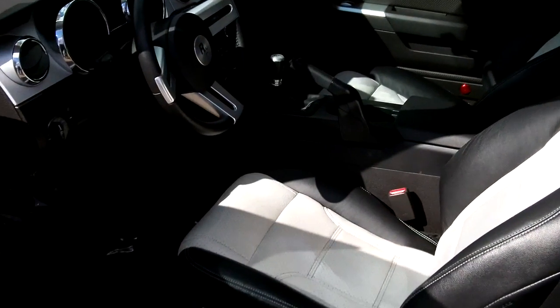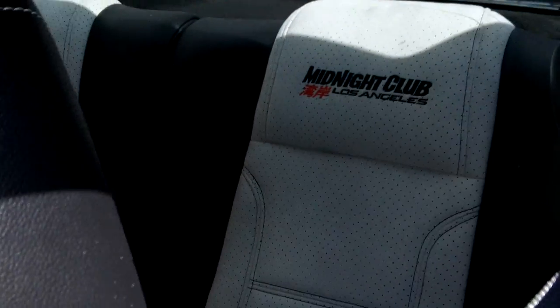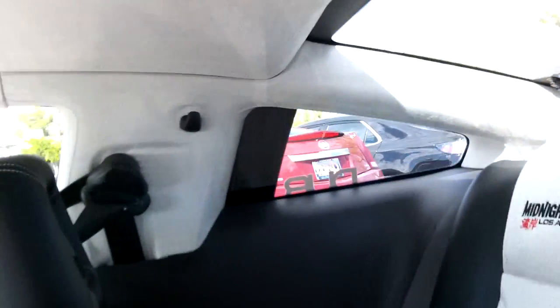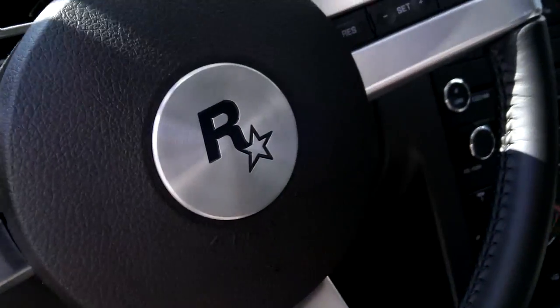Interior. Suede inserts that are perforated on the front and rear of the vehicle, with the Midnight Club Los Angeles game logos on it. There's the rear seats as well. These suede seats continue in a headliner that's also suede, as well as visors that are suede. Rockstar logo throughout.